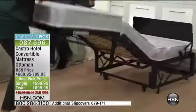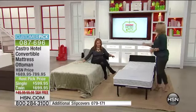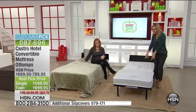And you were telling me before the show that we don't do the hotel version very much. Only for a host pick. It's only for a special host pick. And the only way you can get a hotel version is if you have a hotel or resort. Or you buy in large quantity. And the difference is the cover.